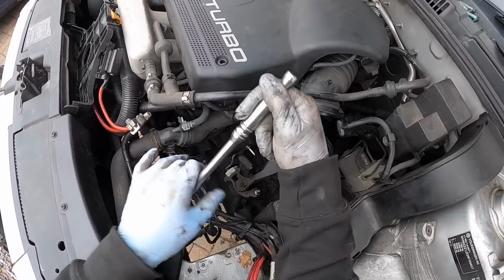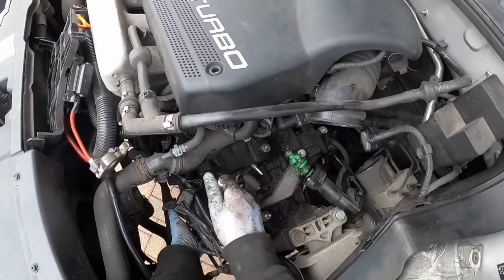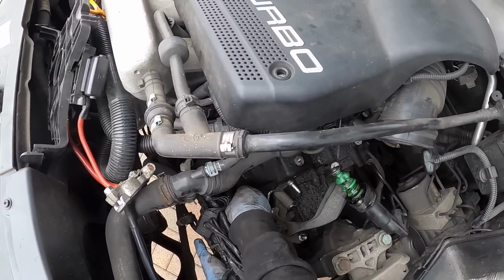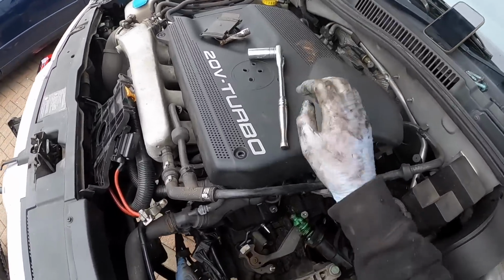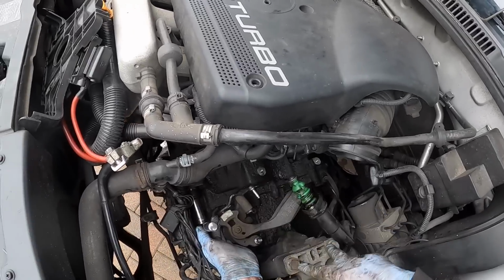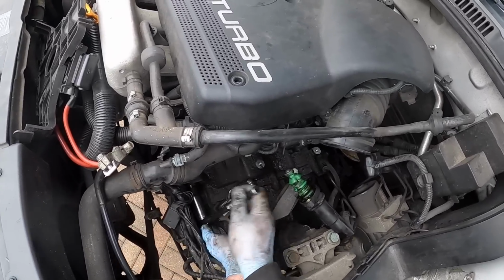Taking off the last gearbox bolt now, and it is for the starter nut. I believe it's the last one anyway, so we can just hold the starter up here. Oh fuck's sake, it's a new glove. Just hold the starter up here. Oh, it's so annoying, it's too tight for your hand, too loose for a fucking socket. All we got now is the 2 gearbox mounts here, and then we should be able to pull it out.